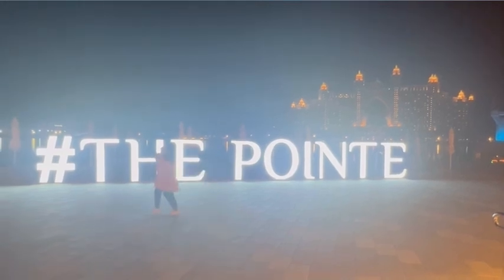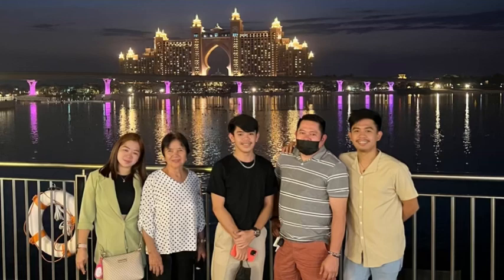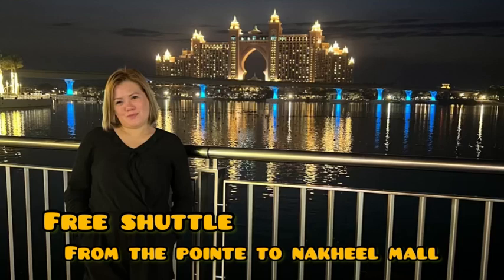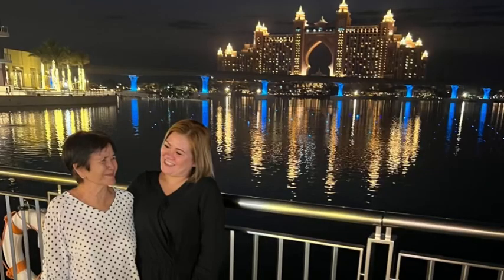It comes alive daily with shows happening every 30 minutes between sunset and midnight. The Pointe also hosts a number of high-profile concerts and events throughout the year. Take advantage of a free shuttle from the Pointe to the island's Nakheel Mall for more shopping and dining and fun.